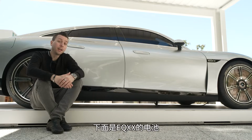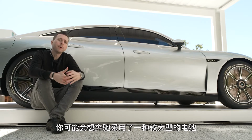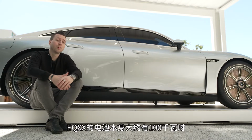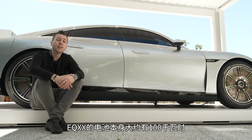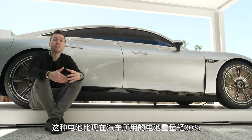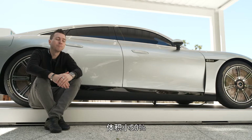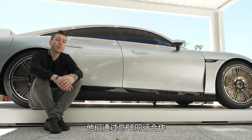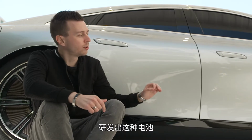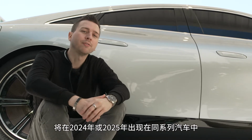Down here you have the battery of the EQXX. Now you would expect Mercedes to put in a bigger battery to achieve that 1,000 kilometers, but they didn't. The battery itself has around 100 kilowatt hours of energy, and despite that it is 30% lighter than the batteries in today's cars and even 50% smaller. They achieved this by working together with the guys from Formula E, and they expect such types of batteries to come into series cars by 2024-2025.